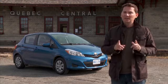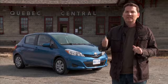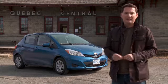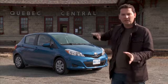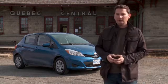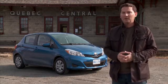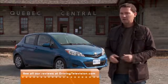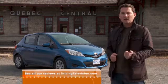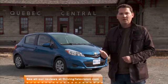But what Toyota knows it has going for it is reliability, dependability, and a known resale. It's like the Bank of Toyota. You put your money into the Bank of Toyota. When you go to sell your car, you know you're going to get good resale for it. That's what they have going for them. Is that going to carry this car in the long run? Time will tell. We do have a question, though. Is it Yaris or Yaris? And what was wrong with Echo?